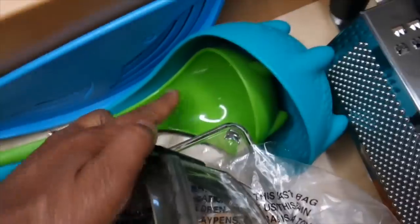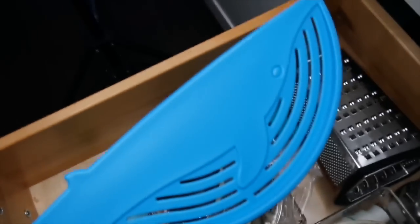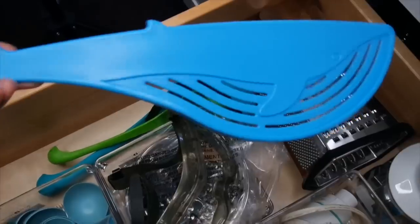And here's where I put the little ladles and the little strainer, so cute. And is this not adorable? Focus. It's a little whale, and it is for straining water out of pots when you've cooked things, like if you cook rice or something, there's still some water left over. It's struggling with the autofocus here. You can use this and drain your water. And it's a whale. How cute is that? I got it on Amazon.